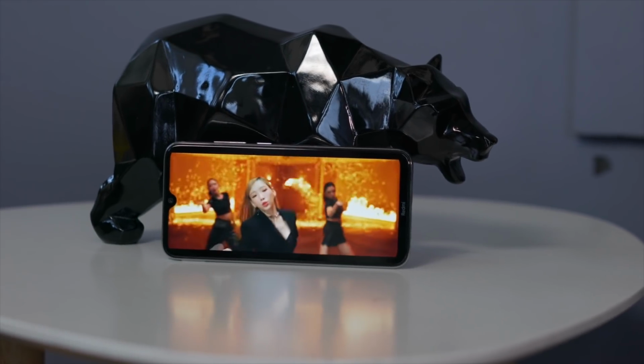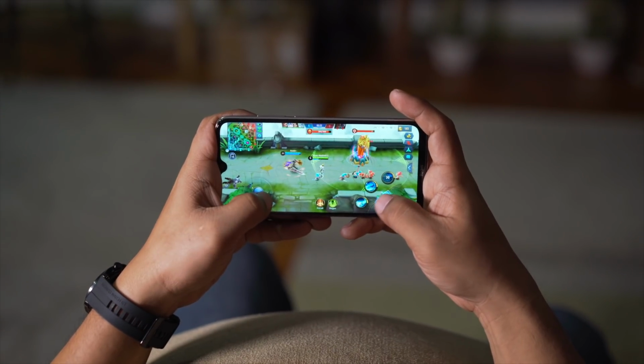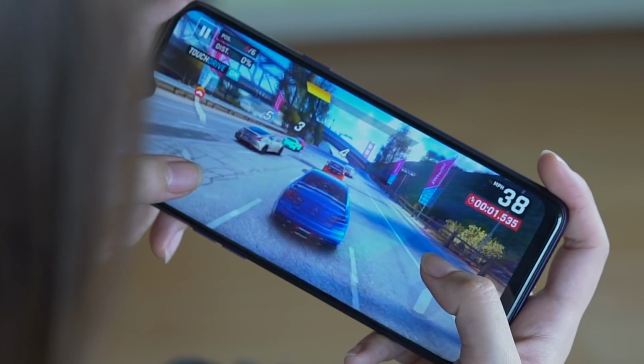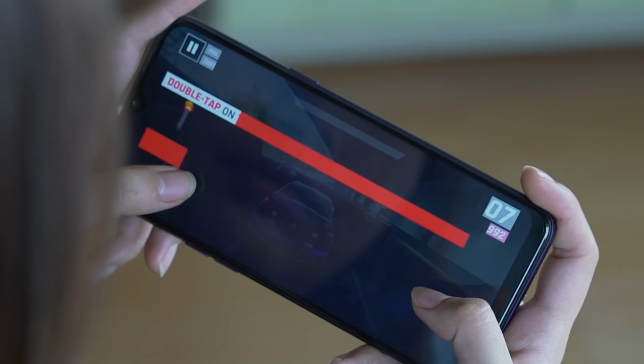Quickly for audio, their single downward firing speakers can get loud enough for a small room. However, we don't really recommend setting them at maximum volumes as it can get tinny. By a small gap, the Note 8 sounds a little better than the Realme 5, although we still advise taking advantage of their headphone jacks for a better audio experience.